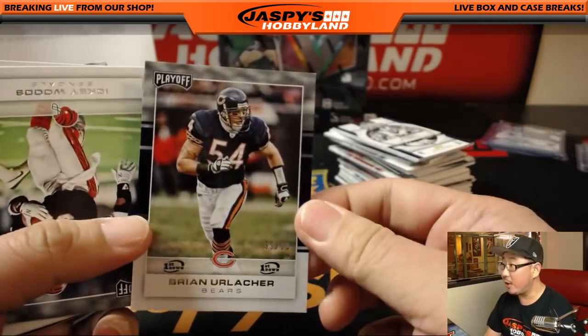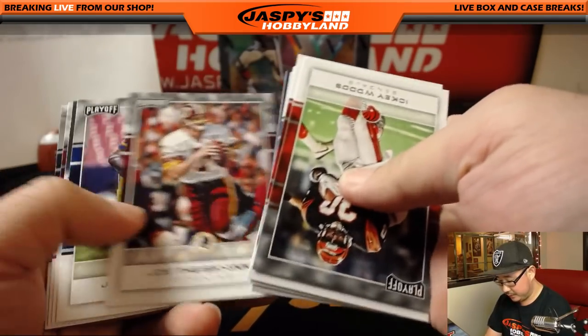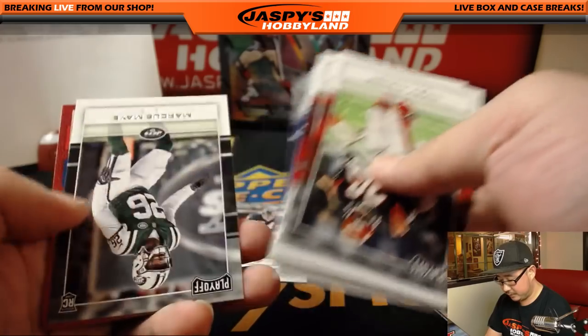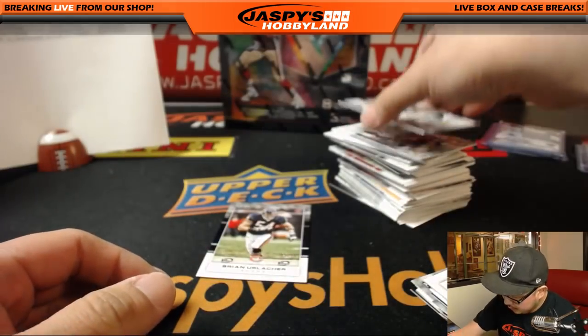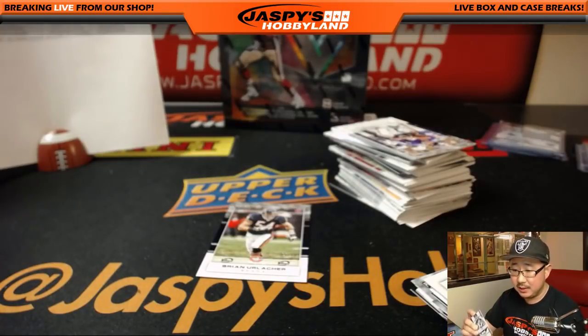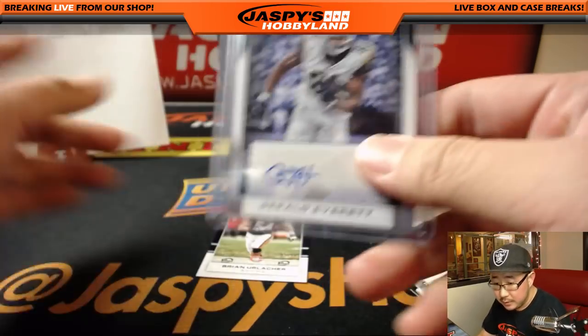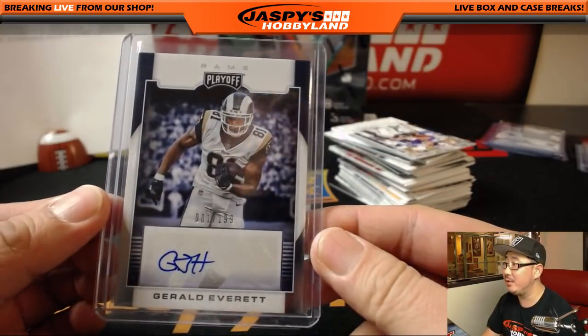There's Brian Urlacher, 99 out of 99. We got Gerald Everett autograph, 1/199 for the Rams. Los Angeles Rams, that will be James O'Malley with the Rams.